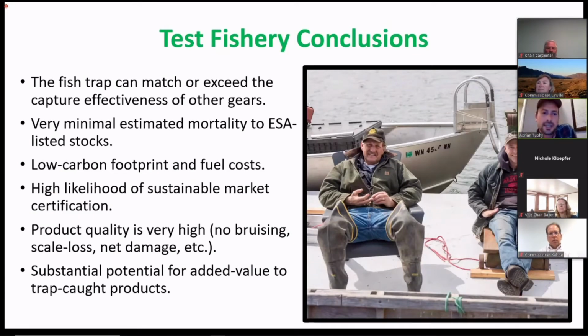From our test fishery, general conclusions, I think it's clear the fish trap can match or exceed the capture effectiveness of other gears. There's very minimal estimated mortality to ESA listed stocks, low carbon footprint and fuel costs. I think there's a very high likelihood of sustainable market certification. The product quality is very high. There's substantial potential for added value to trap caught products. And things are only getting better as we continue to modify the gear and improve survival bycatch.